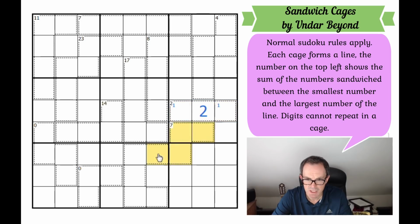There's an enormous cage there. This 7 cage is an 8-cell cage, so it's missing exactly 1 digit. I don't know what to do with that though. 17. Not sure. 14. Oh, 14. I can do something with that.